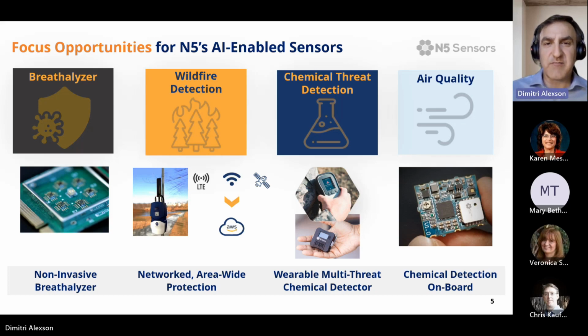The third pillar that we're pursuing is that we have multiple wearable chem badge units. These are specifically for chemical threat detection: CWAs, PBAs, and toxic industrial chemicals. These are very lightweight, battery-operated wearable units that can detect various threats, be updated as I mentioned either through the cloud or through firmware and software, and alert the wearer to any threat they might be interested in being aware of. The fourth pillar is more of a commercial aspect: air quality and chemical onboard detection for various Internet of Things devices, and gathering information about air quality in someone's environment that they might be interested in knowing more about.